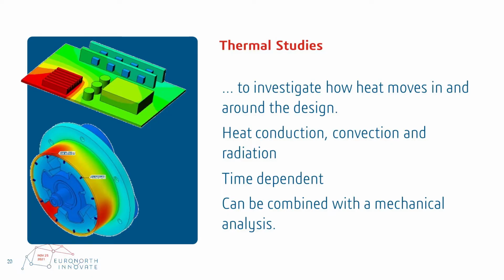There's also a possibility to investigate a time-dependent problem, like an LED lamp getting heated up after a certain amount of time, or we can do it in a steady-state solution where it is in equilibrium with the surroundings. The resulting temperature distribution can then be used as a basis to analyze the design mechanically.